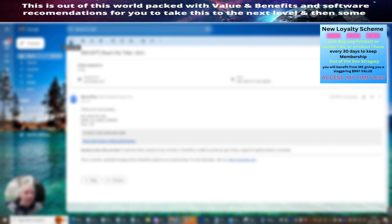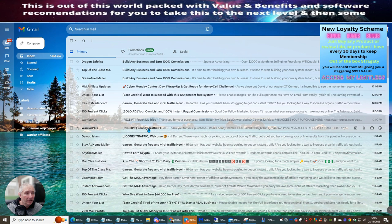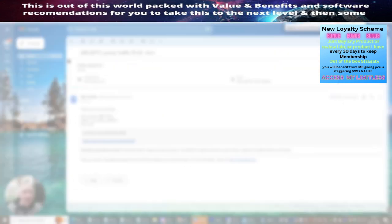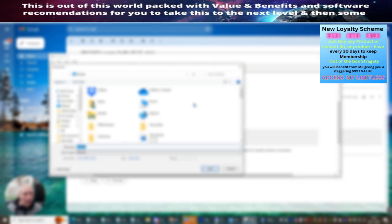Right, so the next one we're going to do is move across to this one here, which is the Looney Traffic downsell, and we're just going to grab this as well. Now the screen may be in a blurred state at the moment. Please do not panic about that. It's just so you can't see my actual purchase area, because they give you the purchase to the members area. However, you will not be able to send the rotators anyway unless you've actually purchased this yourself. Okay, so it's just a word of warning.